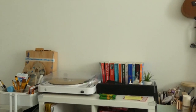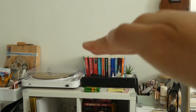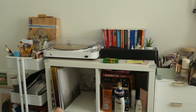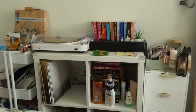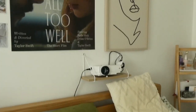So I didn't want my books to be super high there. I think they were up to here at one point. So I've moved my vinyl there, my record player, and I've moved all the vinyls I have here in this little box. And then I've put some of my TBRs on here and then a speaker for my vinyl player and also for my projector, which is over here.